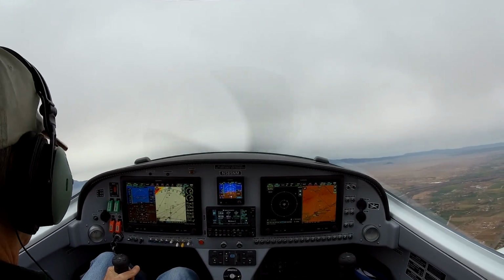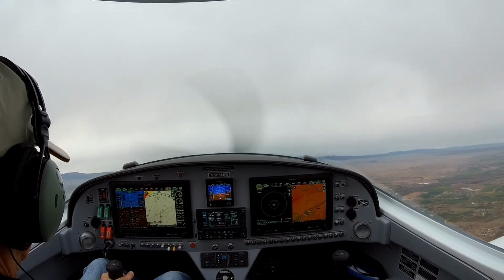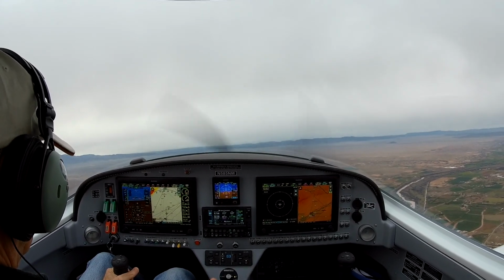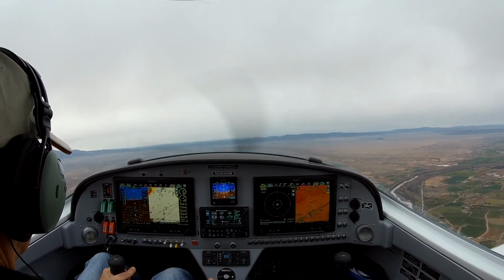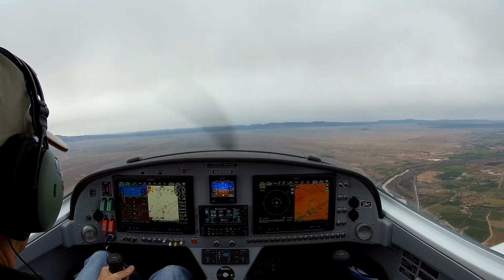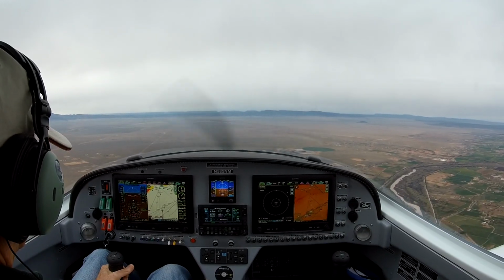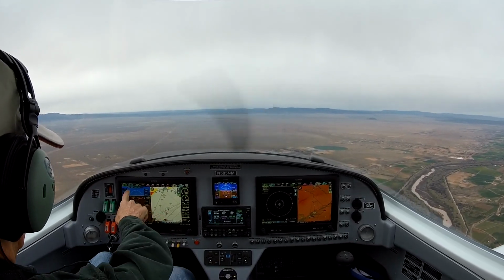Alright, it looks like it's going to capture the altitude. I don't know what I was doing, but I'll check the video when I get back, see what I was goofing up. And it did capture the altitude. Right there. Didn't? Yeah, it did. Okay. Went a little above it, now it's coming back down to it. It's showing that it's captured.